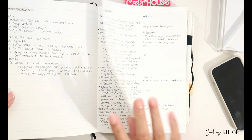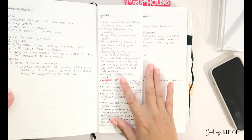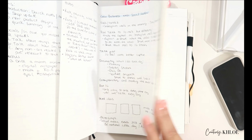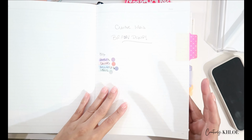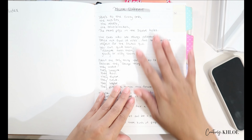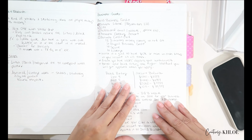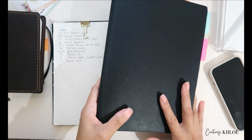Any YouTube film ideas, any short form content, digital planning, that's that. And then I have another section. I put in this pen loop thingy because obviously this book doesn't have it. So that's that one. And then this is the brain dump, this is marketing, and then this is the overview of the business, which has studio goals, business goals, the Post-it Central, etc. So that's the big business book.